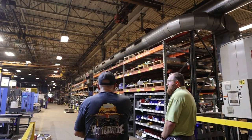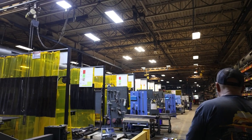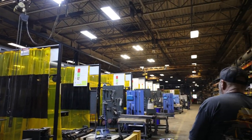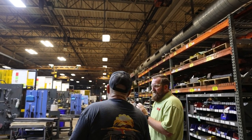Okay, so our welding department's pretty big. We've got about between 40 and 50 weld cells in the area. So we've got two robots right now running. We have a supercell, which is a lot of our smaller piece parts.